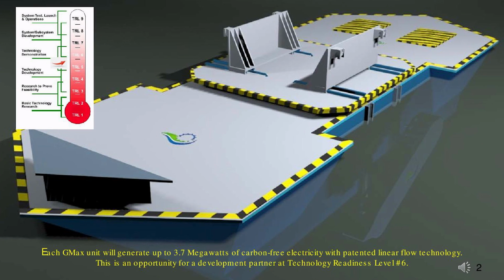The chart on the left is a 1 through 9 Technology Readiness Level System, or TRL. The U.S. Department of Defense uses the TRL to rate and manage an invention's progress in development. TRL 1 reflects ideas in basic concept up to TRL 9, which is an invention's commercialization into the marketplace. We've adopted this system throughout our process to clarify the milestones achieved within our team and for future investors' transparency. The GMax Tidal Energy project is currently at the TRL 6 milestone.